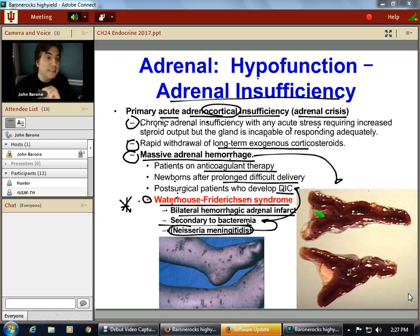Treating the DIC is treating the underlying cause, but you gotta keep the platelet count up so they don't bleed to death. Keep the platelet count up, keep the factors up by giving fresh frozen plasma and platelets. All right, so that's what you have to do for these patients to survive. You feed the DIC while you're giving antibiotics to kill the organism and replace it with adrenal hormones. Again, very hard to do. This is a very high mortality.